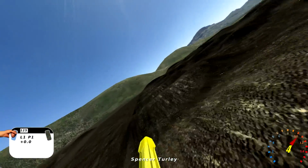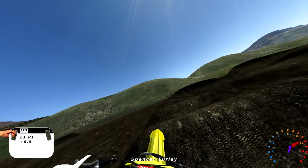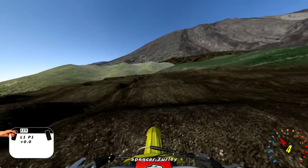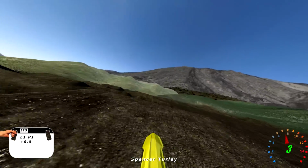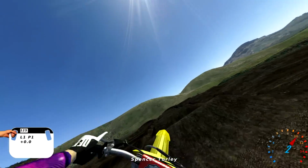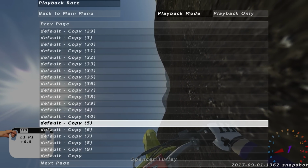But the traction, I don't know. I think it's okay. I would call it okay. I wouldn't call it amazing. Definitely can be a little bit inconsistent at times, and I don't know if that's so much the traction as it is maybe the narrowness of the track.